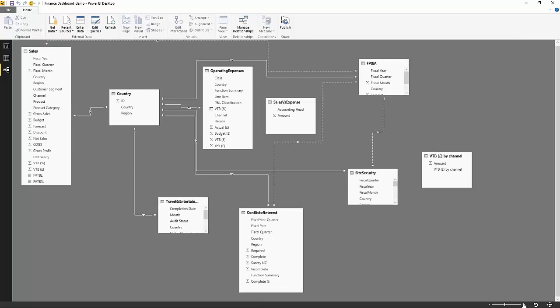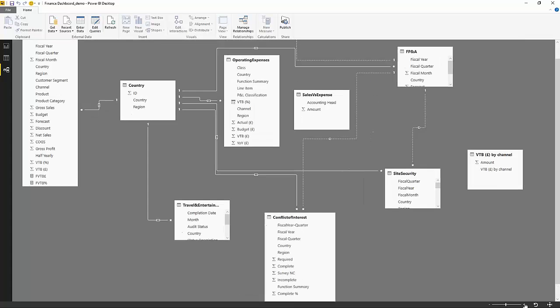We've also got some nice things like automatic column type detection, and something that's really very powerful is we've now got bidirectional cross filtering. So if anyone's worked with Power Pivot in the past, you know that many-to-many relationships is something that Power Pivot struggles with, and you have to write quite complex DAX expressions to get it to handle a many-to-many relationship correctly. Well, that's changed now.